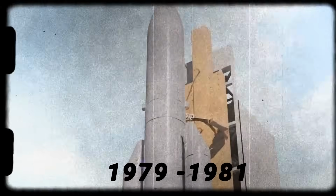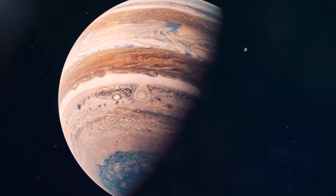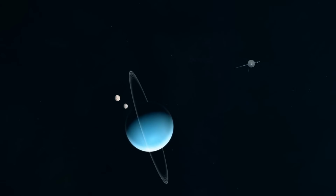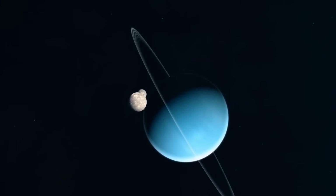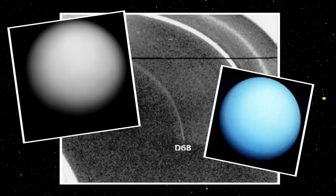In the years 1979 to 1981, the Voyagers zipped by the gas giants of our solar system, sending stunning images of Jupiter and Saturn, as well as their collection of moons, to Earth. Voyager 2 then went on to explore the ice giants, Uranus and Neptune. Those were actually the first and so far only times people had seen those bluish worlds up close.